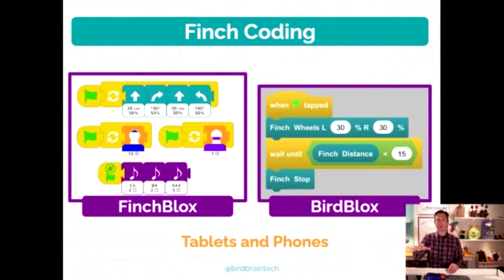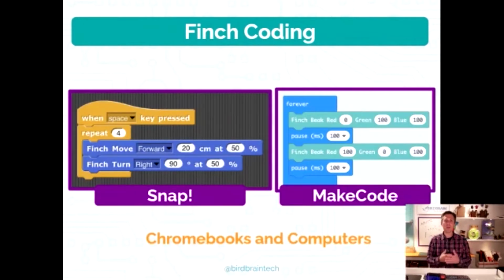Then you can move to Bird blocks, which is a tablet app that we've developed at BirdBrain Technologies to work with the Finch robot or the Hummingbird robotics kit. That's very Scratch-like, very puzzle blocks based, but really optimized for use on tablets with robots. And then once you move over to Chromebooks and computers, we have support for Snap, which is very Scratch-like. It lets you make mixed animations and games with the robot, or use the sensors of the robot to control an animation or a game on the canvas.